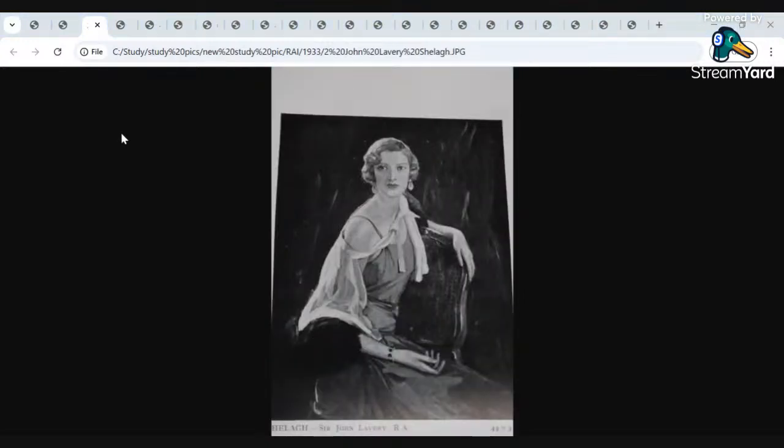Okay, we're on to the next piece here, and this is a John Lavery, and this is Healer. I'm going to say this is unfortunately Irish names. I want to apologise to the Irish community for my butchering.